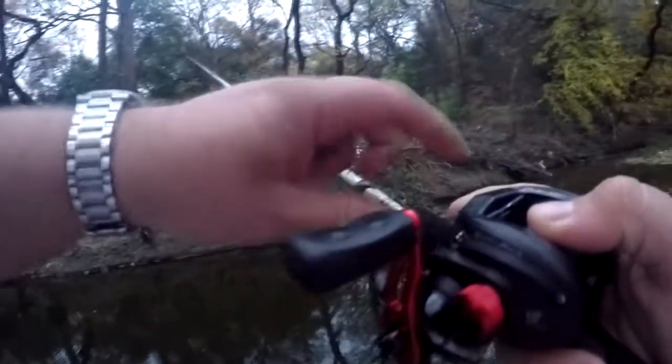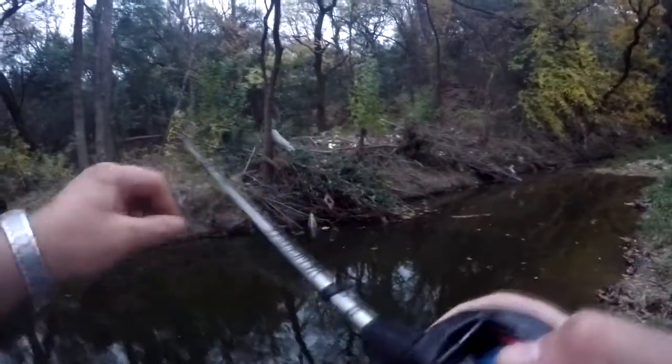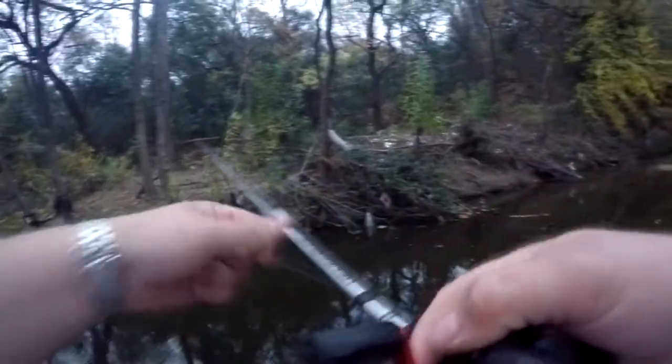Back in that direction. How do you get stuck in a tree when there's no trees here? Damn it. Really hope I can get this one back.